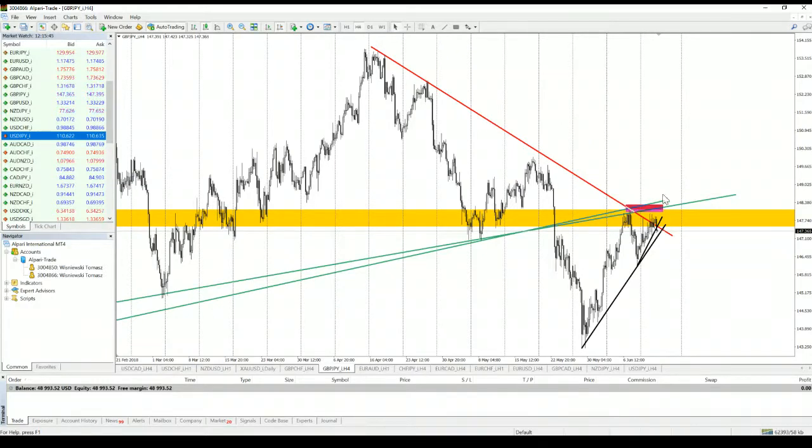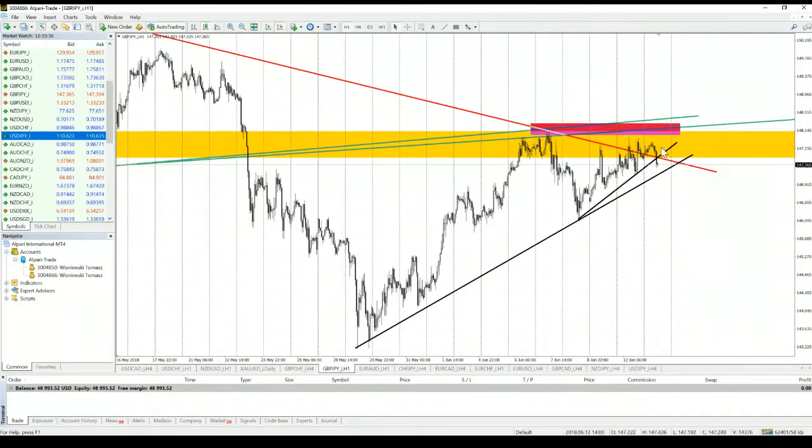And huge congestion here. We have a lot of supports and resistances, and all of them are now resistances. Okay? So we had a bounce from this. And price breaking the lower black line will be a super important, significant, very strong sell signal on British pound to Japanese yen. Now we're waiting.